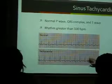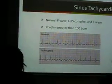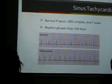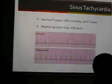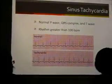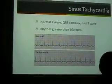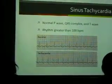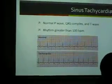So if we counted how many of these cycles we have in a minute, we'd have more than 100. All right? So again, that might be a normal thing if you were exercising, right? But if you were sitting in the Barca lounger and watching TV and you had a heart rate faster than 100 beats per minute, then that would probably not be a good thing.